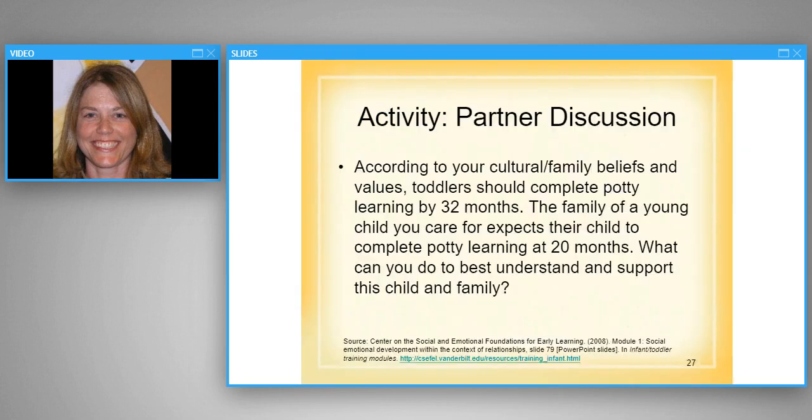Here's an activity from the pyramid model you could do with caregivers to practice or think about Acknowledge, Ask, Adapt. Let's think about a situation where, according to your cultural family beliefs and values, toddlers should complete potty learning by 32 months. The family of a young child you care for expects their child to complete potty learning at 20 months. What can you do to best understand and support this child and family? As a trainer, you might use this scenario to help caregivers think of strategies for communicating and understanding the family to best support the child's experiences and care.